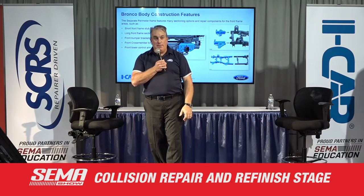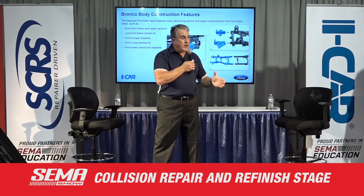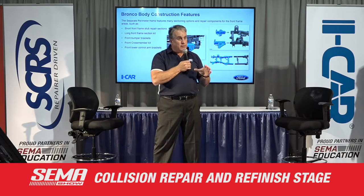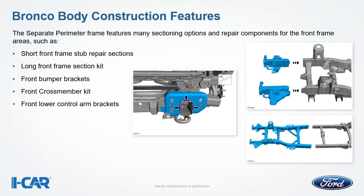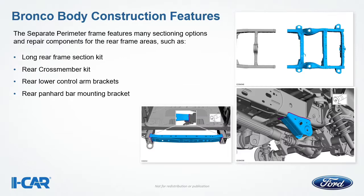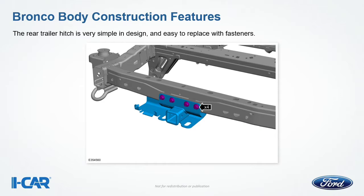So going on to the frame, a lot of the key points I brought up in the Ranger frame, now these two frames are very, very similar. So you're looking at the same front bumper bracketry, the short stub kit, you're looking at the long front frame section, but going on to the next slide, you'll see the rear. We include a full rear section as well as the rear cross member and panhard mounting brackets. Trailer hitch is simply bolted on with 4 bolts. In the next slide, you'll see. Very, very simple design, very easy to work with. Very, very good vehicle to work on.